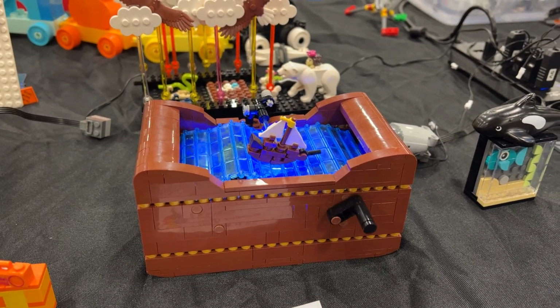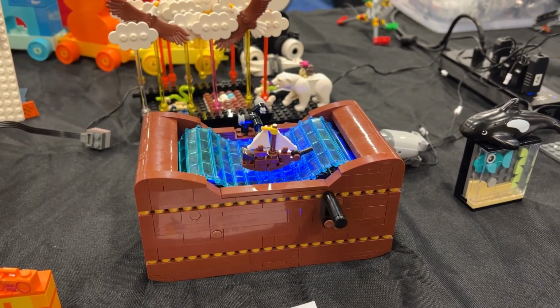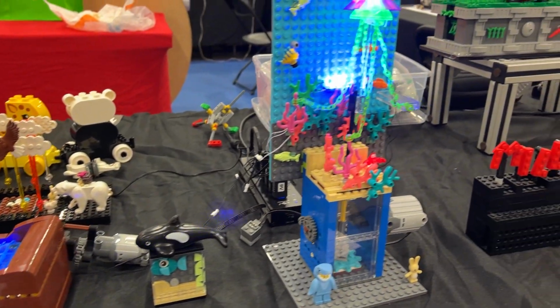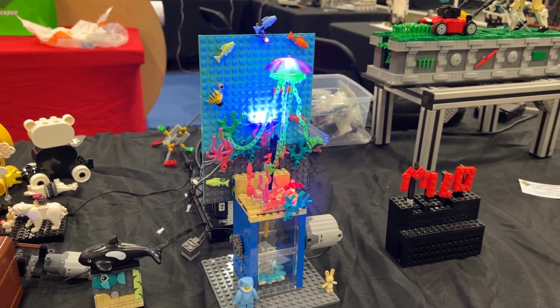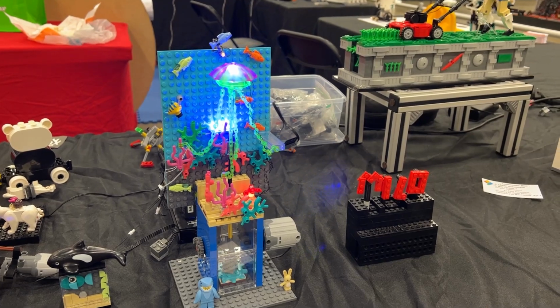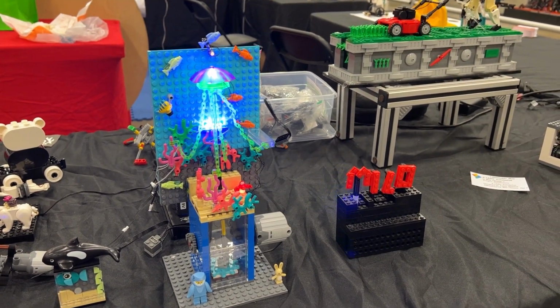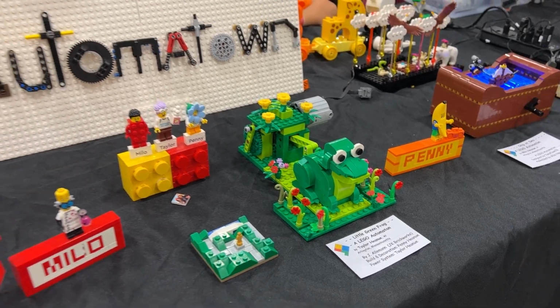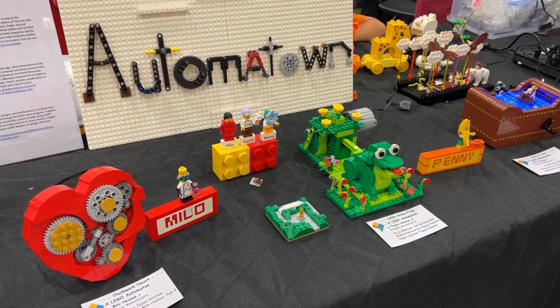Another beautiful water technique here using some of these rail door pieces that you see in some city sets and stuff, and another MOC that looked beautiful all lit up here, this jellyfish MOC using different kind of chain pieces for tentacles and stingers and things like that. Really cool. I adore this little froggy with his little tongue poking out. Super cute, and also just a really fun and clever little piece of motion there on the MOC.